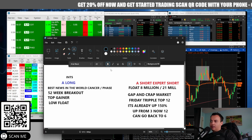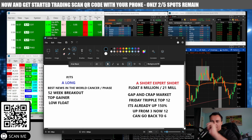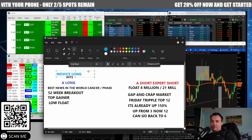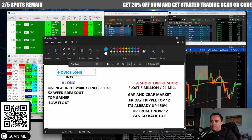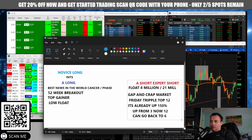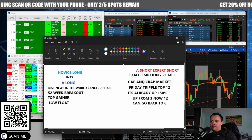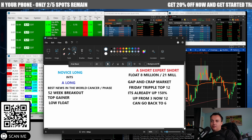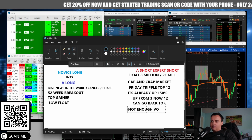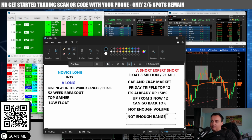So the beginner trader says, yo, this is a long, this is going to go to 20. The novice long says, yo, this is the best news in the world, has cancer, phase 2, 52-week breakout, top gainer, low float. This is going to 20. But the expert short, which is kind of me, I'm the expert short in this one. You can short 52-week breakouts and make money. Says, float is 8 million, gap and crap market, Friday triple top, it's already up to 7, and not enough volume. Not enough range. And it's going to dump.